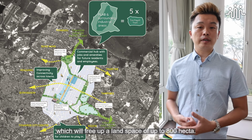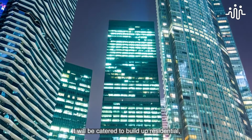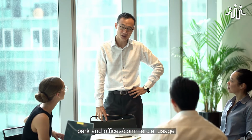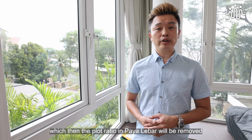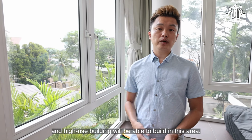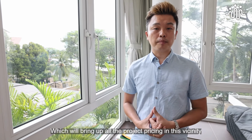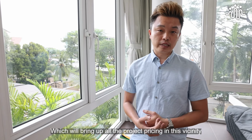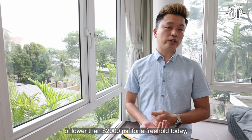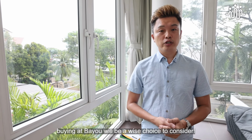For the potential upside, Paya Lebar Airbase is targeted to be shifted out of this area by 2030, which will free up a land space of up to 800 hectares. It will be catered to build up residential, park and offices, commercial usage, which then the plot ratio in Paya Lebar will be removed and high-rise buildings will be able to be built in this area, which will bring up all the project pricings in this vicinity. And for a price per square foot of lower than 2,000 per square foot for a freehold today, buying at Bayou will be a wise choice to consider.